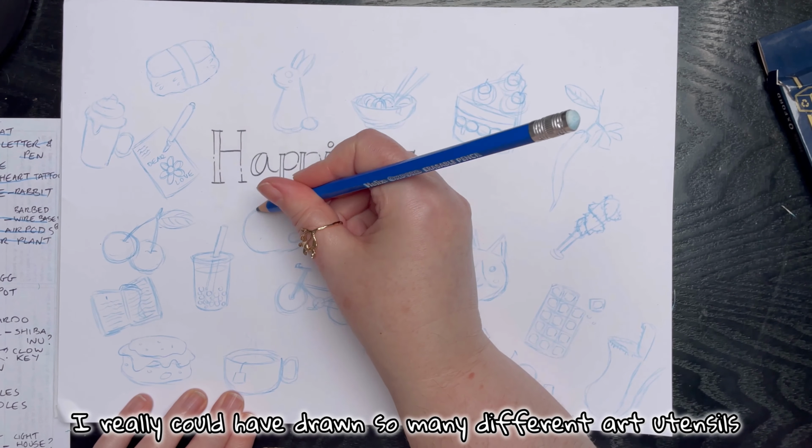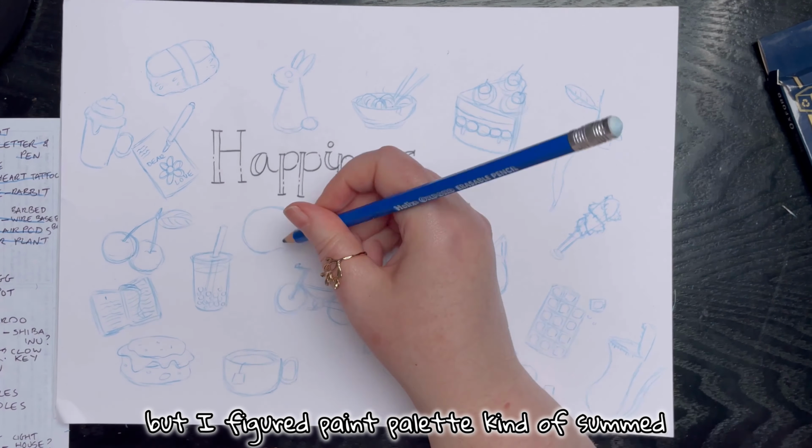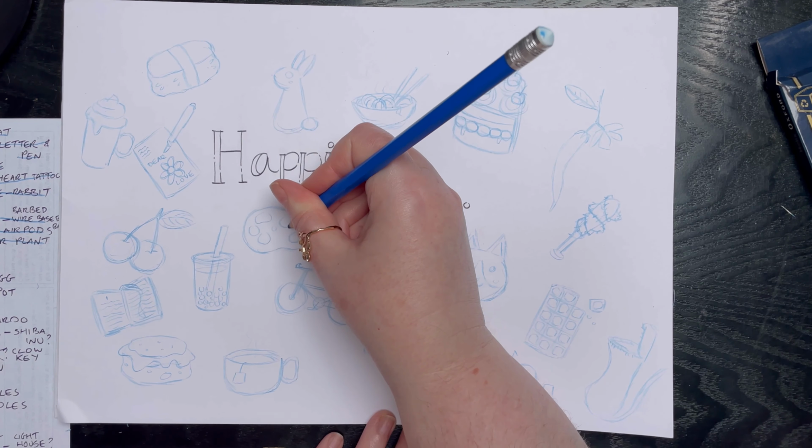I really could have drawn so many different art utensils, but I figured paint palette kind of summed it up quite nicely. It's a very recognisable image.